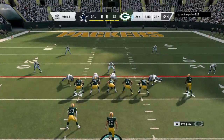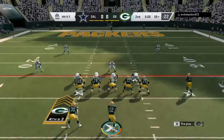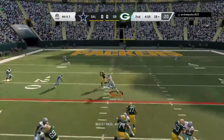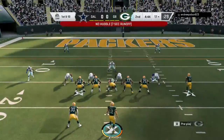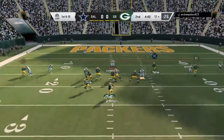The offense is not leaving the field. They're going to stay out and go for it on 4th and 3. They'll go for it. It's Rodgers. And Adams has it complete. And inside the 20 before he's brought down. It's a gain of 12, and the Packers have the first.